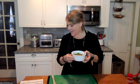Guys, it's so good. I hope you make this recipe and love it as much as I do. Remember, lentils provide tons of protein for your body, really necessary nutrient, and they're also loaded with other great minerals and vitamins such as folate, iron, potassium, and vitamin B6. So adding lentils in regular rotation in your meal plan is a really great way to support your health and consume more plants.